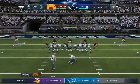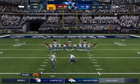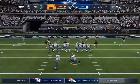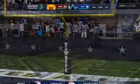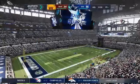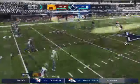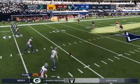Brett Maher on for the extra point. And that'll cut the lead down now to 18. Makes this Washington. And they will not have time to get another play in here as time has run out on this 3rd quarter. So still lots of work left to do, but here comes the onside kick.